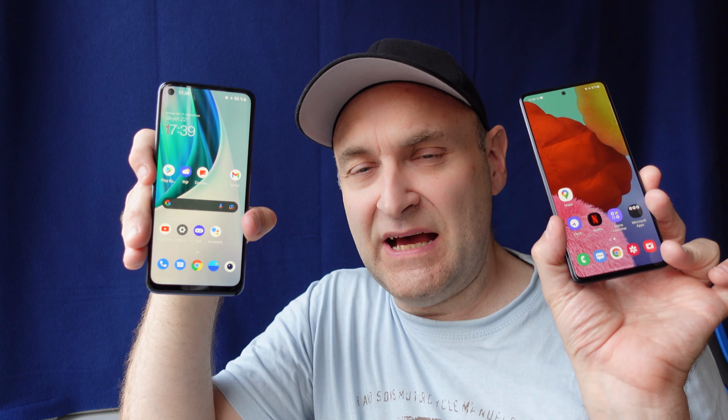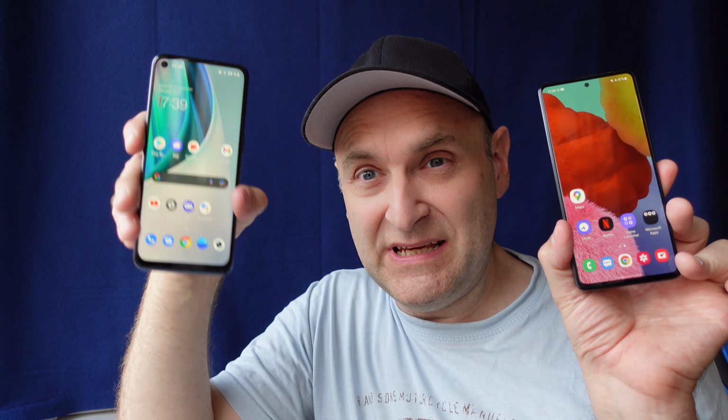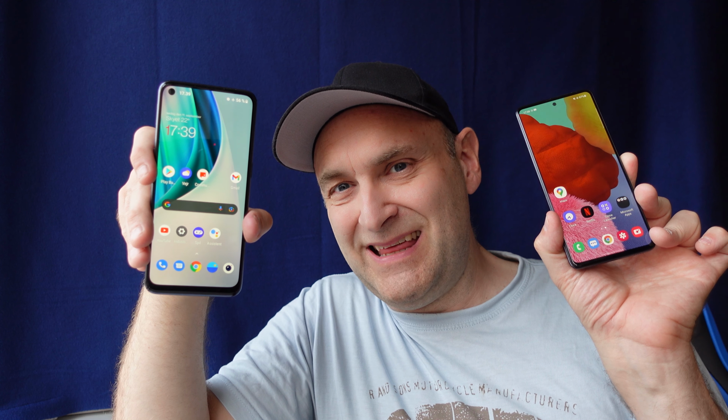For how long will these guys receive updates and OS updates? This one is promised to get Android 11 and then no more. It comes with Android 10. Typically, it will get 2 years of security patches after that.